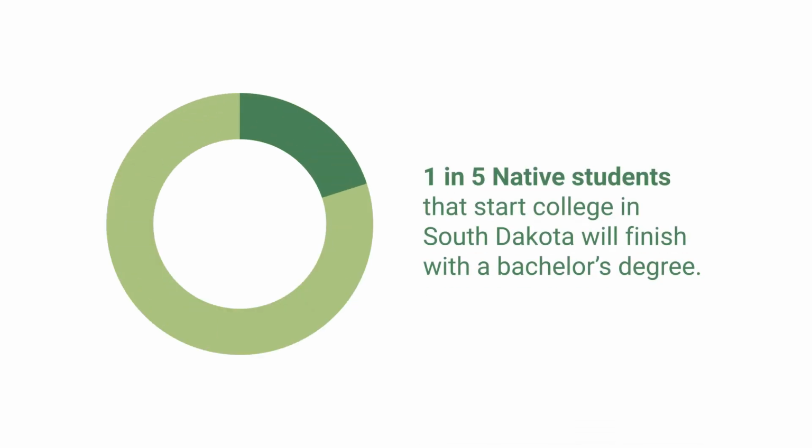The striking statistic behind that is only 1 in 5 Native students that start college in South Dakota will actually finish with a bachelor's degree. And that is particularly shocking considering that for their non-Native peers in the state of South Dakota, that's actually 66%.